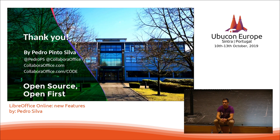I think that our office initiative, in terms of open source, needs this to survive in the future. If we don't have this, we don't have anything. We need something that is able to give an option to Google Docs or Microsoft Excel Online or whatever. We need that option. People need that option.